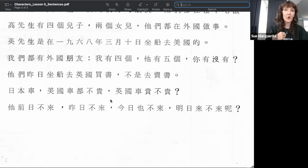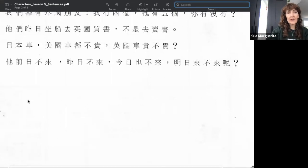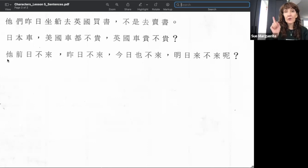Level 1 in my course goes from lesson 1 to lesson 5. By the time you get to lesson 5, you already have 100 characters and even more combinations under your belt. There are 40 sentences in each lesson. So we're going to do the 40th sentence, the last one in the level 1 class. And this one would be here. You can see it here. First, we're going to read it in standard written Chinese. Exactly what's there on the page is what we're going to read in Cantonese pronunciation.